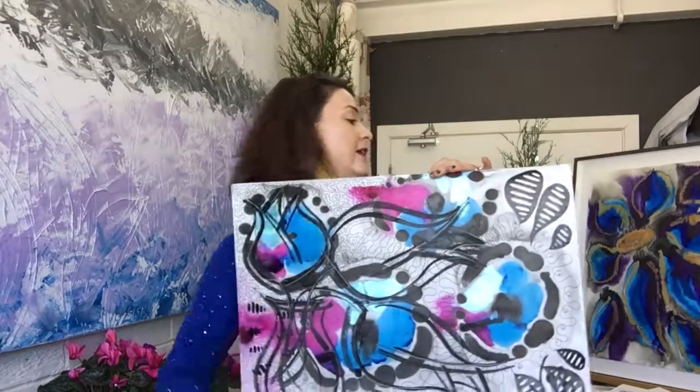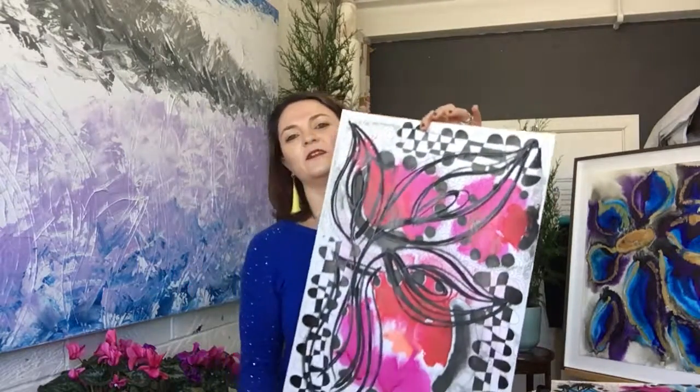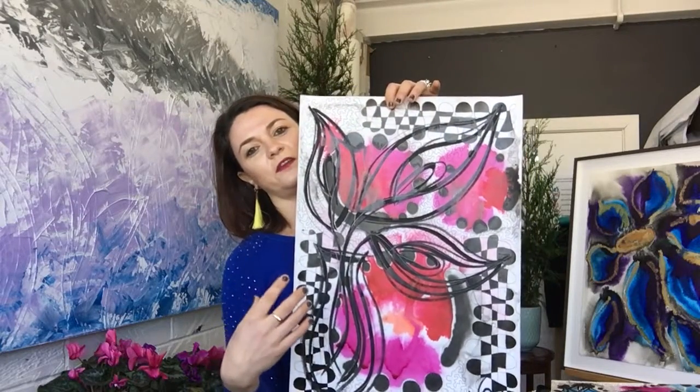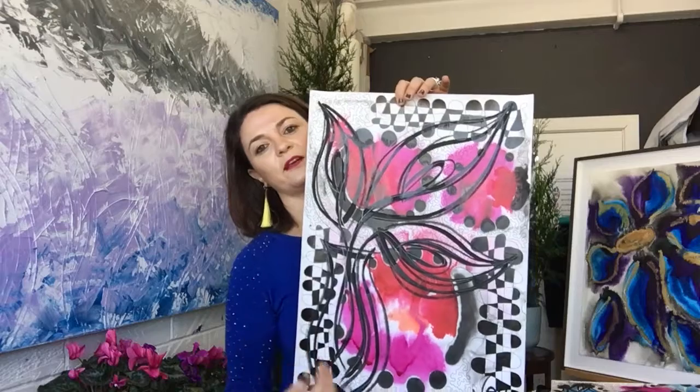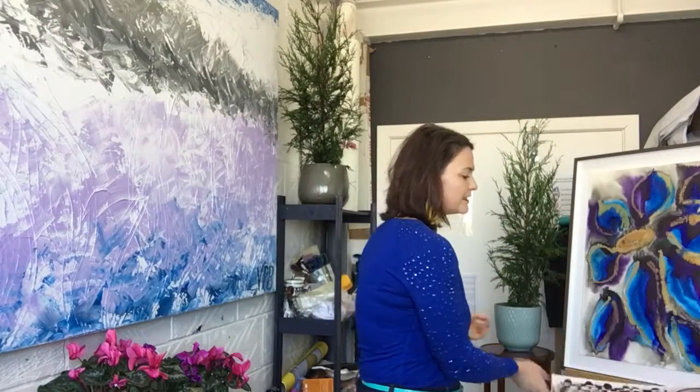and graphite. With these, I wanted the florals to not be as delicate as florals often are, but to be a bit grittier, a bit more bold, a bit more in your face. And I thought that really combined well with these black and white background patterns as well.